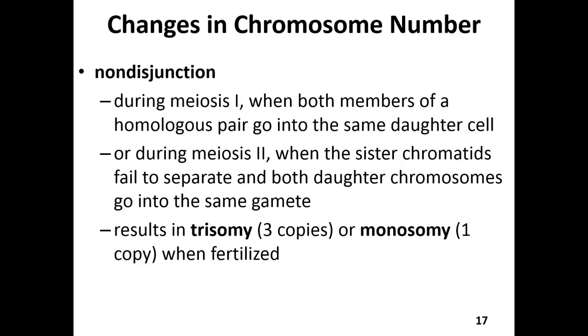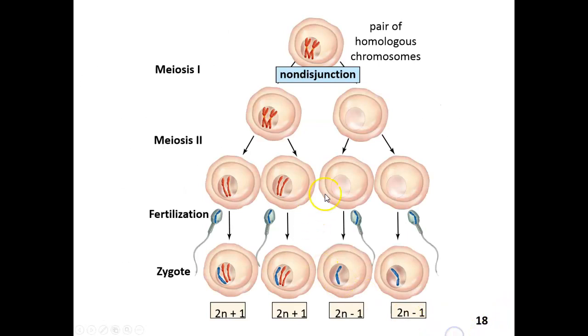If chromosomes don't separate properly during meiosis, then we can end up with a sex cell that contains too many or too few chromosomes. And that can lead to a slew of different disorders, and most often it will lead to the miscarriage of that child. So non-disjunction occurs when chromosomes don't disjoin like they're supposed to.